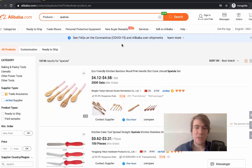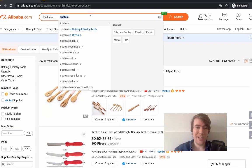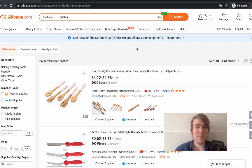So let's say the niche that you're looking at is a spatula, right? It's the only thing that seems to pop into my head whenever I think of a niche. So let's pretend that this is the best niche on Amazon ever and you want to source a spatula. How do you find the suppliers that are reliable?